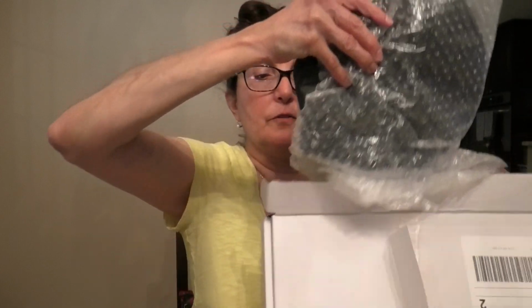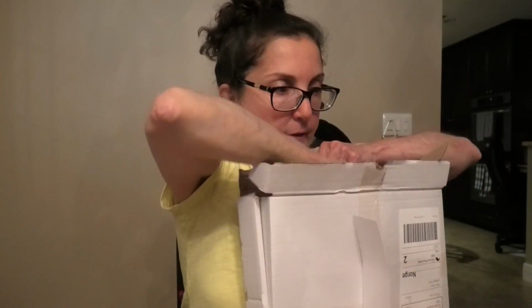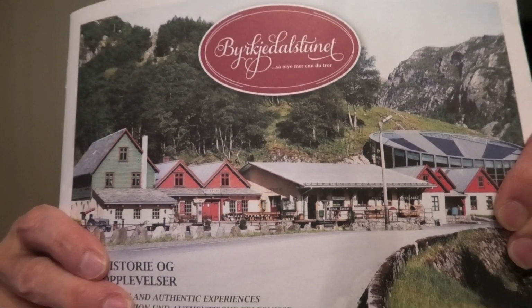Before this gets broken, let me put this back in the box. This is the one from my daughter. Okay, really nothing heavy. I also got some, by the way, some of the Christmas stuff came from this store in Norway. That was amazing. Just breathtaking.